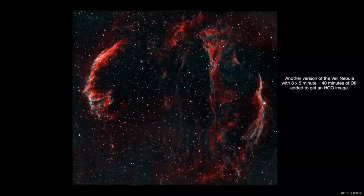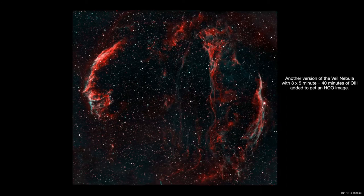But then I added 40 minutes of oxygen to that original hydrogen alpha, and I got this image, which is a fairly traditional looking Veil Nebula image color-wise. I didn't add any sulfur to this one. So that's a very fun object to do tests on, especially for things like focus, because of these very narrow tendrils. If you want to really get something in a lot of detail, this is a good thing to practice on.